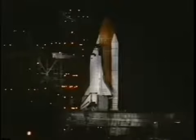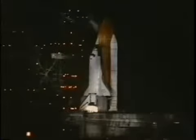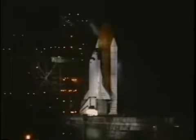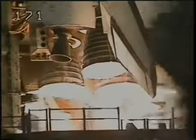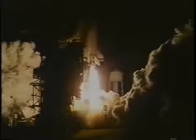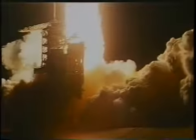The main engines ignite 6 seconds prior to liftoff, and then of course the SRBs ignite. When you see the launch from a distance in person or on cameras, it looks like the vehicle is climbing very slowly and stately. We are here to assure you that there's nothing slow about it. Power and speed are the 2 words that come to mind. When the SRBs ignite, it's a pretty rough ride, a lot of vibration, shaking going on. Of course, 7 million pounds of thrust, and you can feel every one of those pounds.